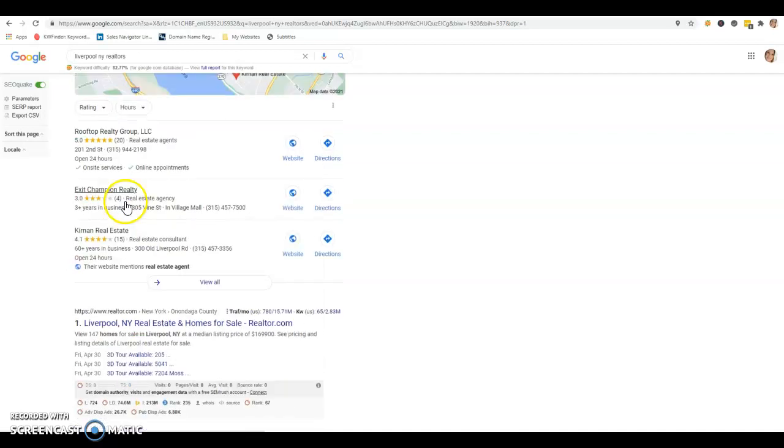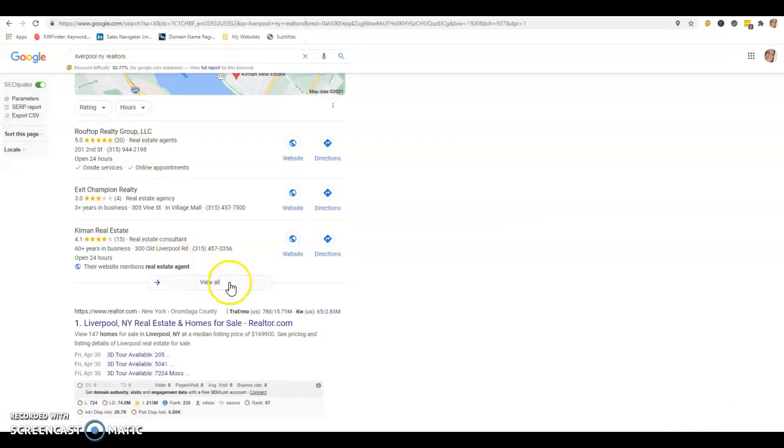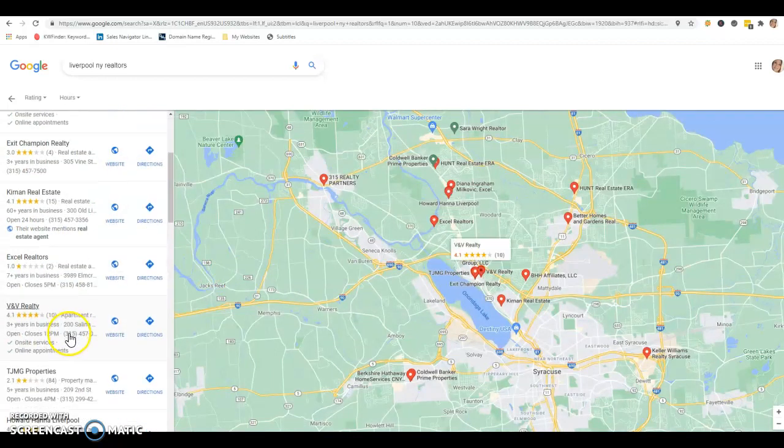So how many leads are coming through that for you? How many leads are coming through this website that they have and going to your phone and saying, hey, we need a realtor? Next, even more importantly than that, I'd like to point out that whether you're a broker or not, you can have a Google My Business page.